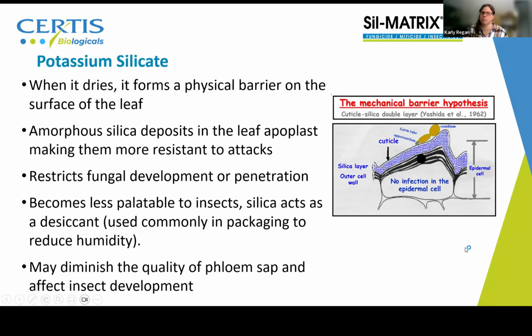And there's also some data to show that it can decrease plant quality for insects that manage to survive that desiccation and still penetrate the leaf surface. There's going to be lower quality of plant sap and reduced insect development over time. So a lot of different ways that this is helping protect against plant diseases and insect pests.